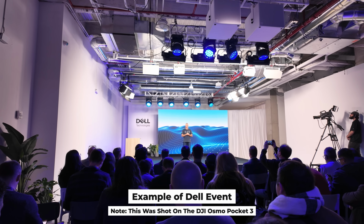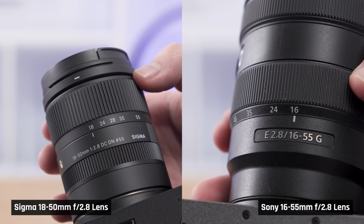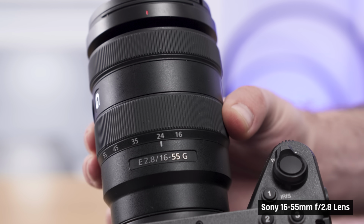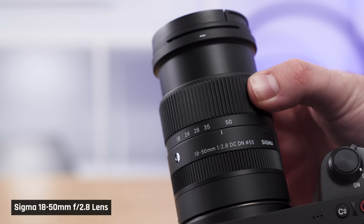Now, the extra reach of the 50mm to 55 doesn't sound like a lot, but it does make a difference, especially at events where you just may be far away and you want to punch in. Same goes at the other end, 16 to 18mm, 16 is just wider. Plus the zoom on the Sony lens turns the same direction as all our other Sony lenses. The Sigma zoom ring turns the opposite way.